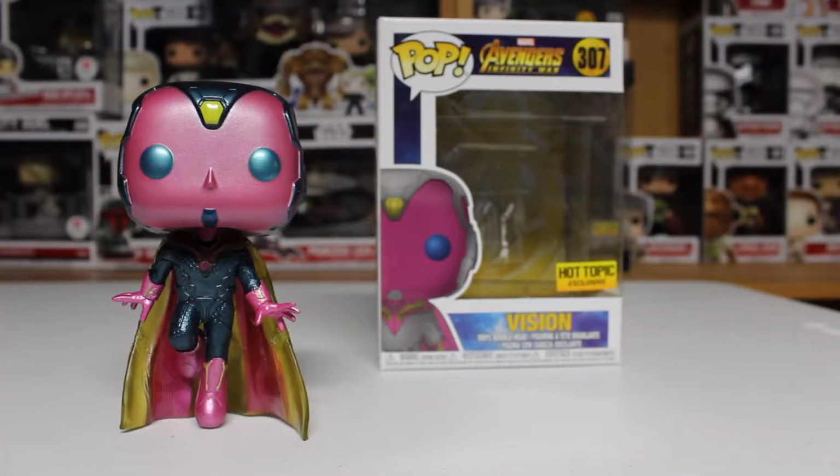He just looks absolutely fantastic. He's got a really cool pose. Not entirely sure how he's supposed to stand up on his own. I'll probably figure that out once I unbox this for the glam shot. But the paint job is just incredible. The metallic colors just mesh really well.